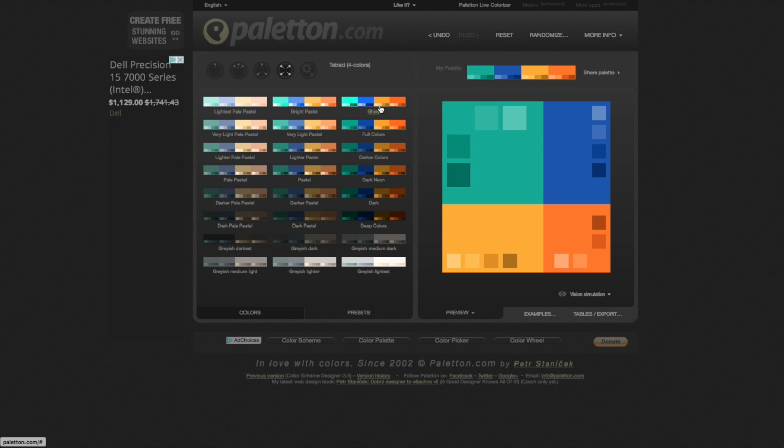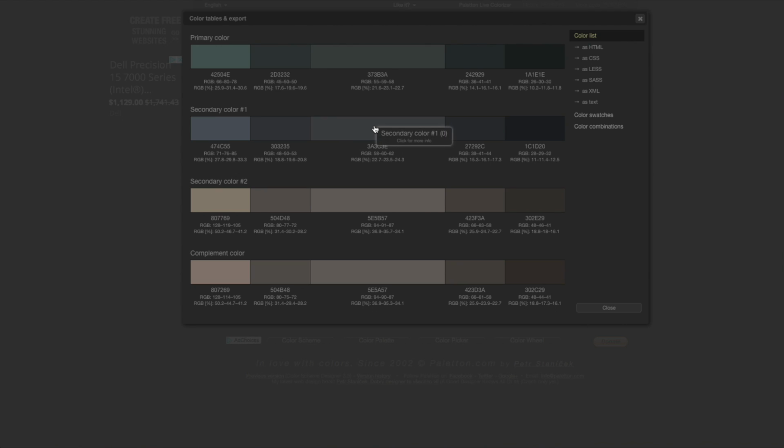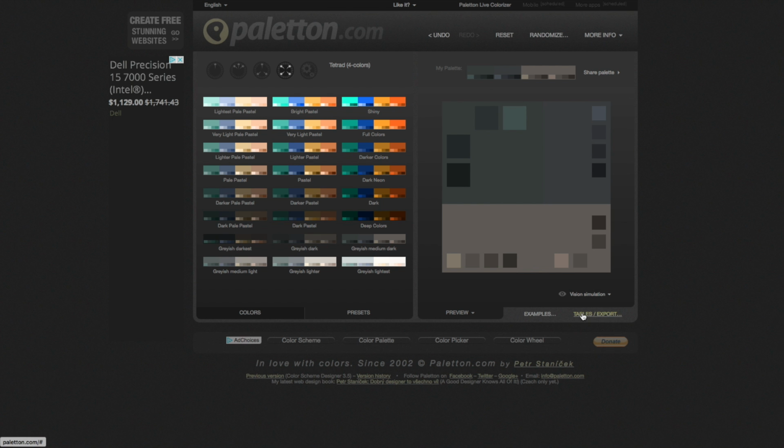So if you want a really bright, bold page, or say a really bright, bold flyer that you wanted to create, you can use your same colors from your website that you created with Paletton, but use this sort of brighter version of it. And if you wanted to make a dark page, you could use one of these darker versions of it. You can click on those just like that, and it'll show you what that color palette's going to look like. And then you can use the Tables Export to export that color palette also, so you've got it to reference later on. So I think that's a huge tip on making your website look professional right there.